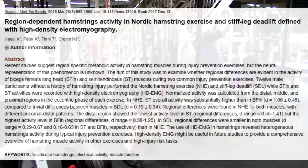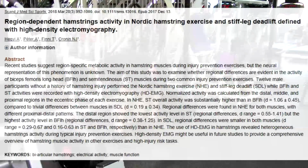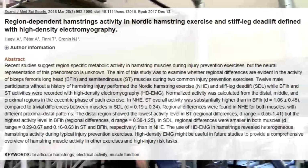So I don't know. The more I look at research, the more it pushes me towards a biased direction that I didn't used to hold. It's just interesting how these things pan out, and it's just food for thought.